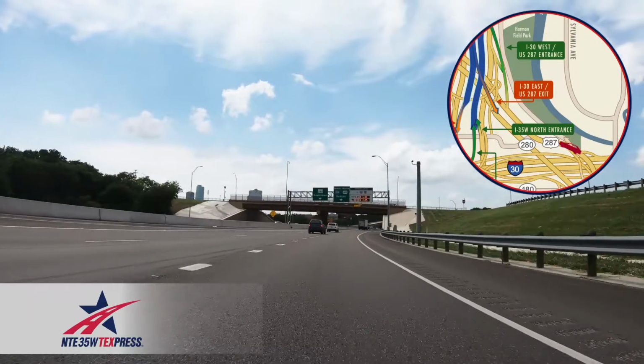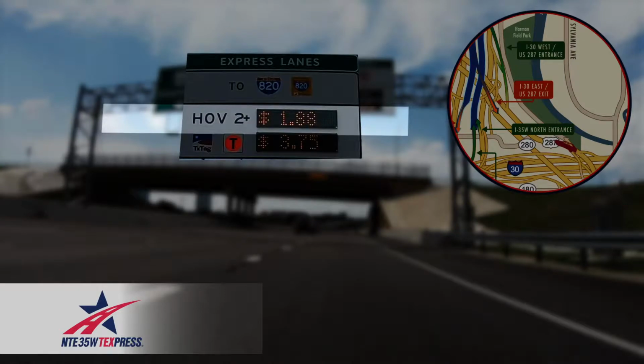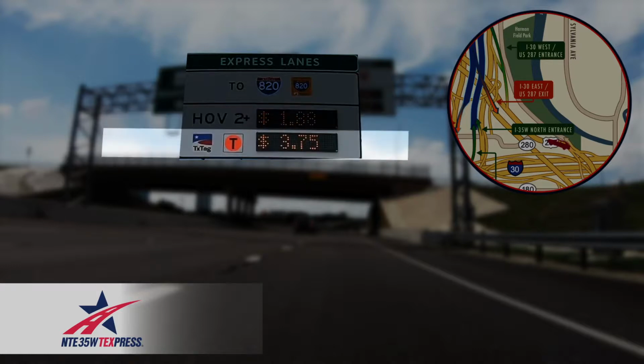You will see a white pricing sign with several toll rates. The first line shows the HOV 2 Plus rate for carpool drivers with passengers or motorcyclists who have activated their 50% weekday rush hour discount through the free Drive On TEXpress app. The second line shows the pricing for vehicles with valid toll tags. If you don't have a toll tag, rates will be higher.